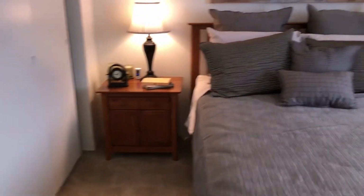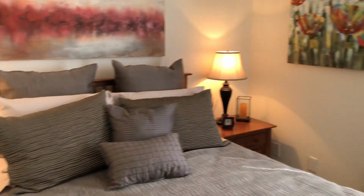So this is a two bedroom, y'all. Two bedroom. And then these are the closets right here. The closet. See how it looks. This is a closet. Closet. Wow. We got some space in here.